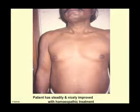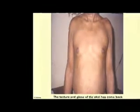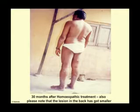Steadily and nicely improved. The texture and the gloss of the skin has come back. And almost all the eruptions have cleared up. Now you could see it is almost below the knee, and that's interesting. You could see now that the back patch has cleared, and that's the way the patient gradually gets better.